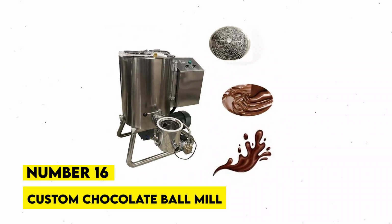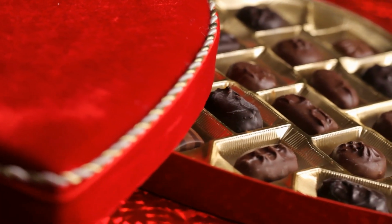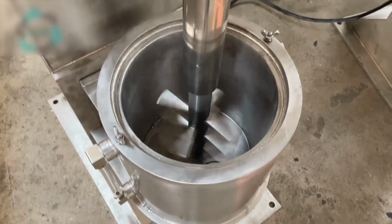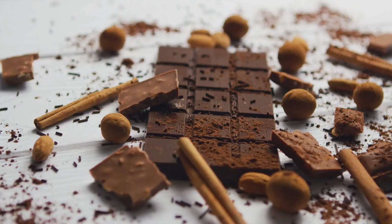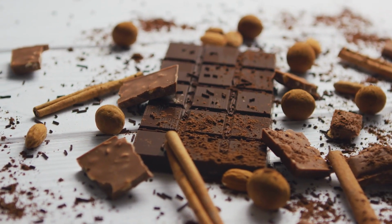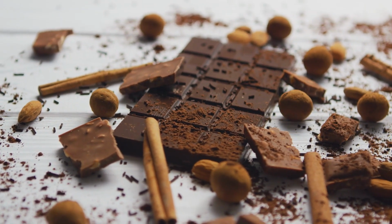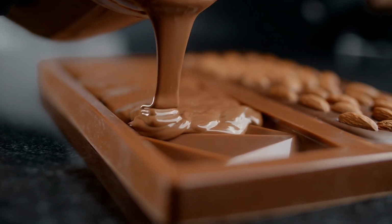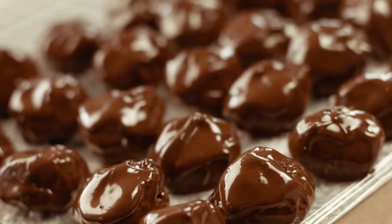16. Custom chocolate ball mill. Handmade chocolate sounds romantic, but real business needs scale. This ball mill grinds cocoa, sugar, and milk powder into silky smooth chocolate mass. Control flavor, sweetness, and texture. Then mold it into bars or custom shapes. Perfect for selling to cafes, events, or even launching your own gourmet line. No palm oil, no fillers, just real chocolate. And yes, premium small batch chocolate always sells at a premium.